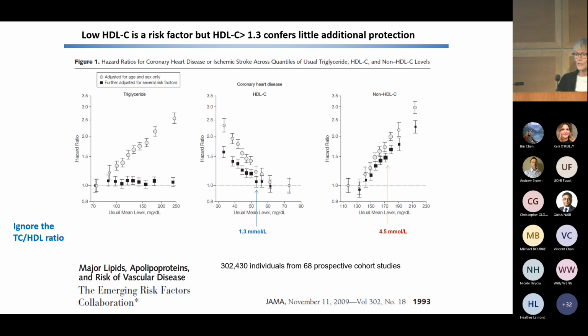So a low level of HDL is associated with risk, probably in part related to association with other risk factors, although it is there even if you correct for other risk factors. But once you have an HDL greater than 1.3, there's no further benefit. So an HDL of 2 doesn't really protect. So we kind of ignore the HDL and focus on the LDL, or more specifically, the non-HDL shown here. And as non-HDL goes up, certainly the risk goes up significantly.